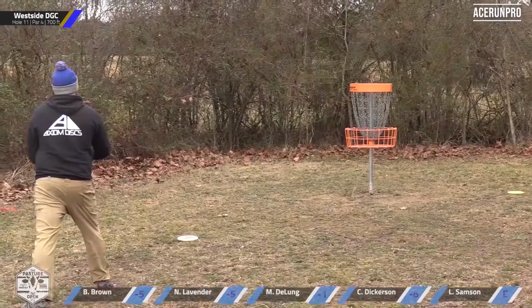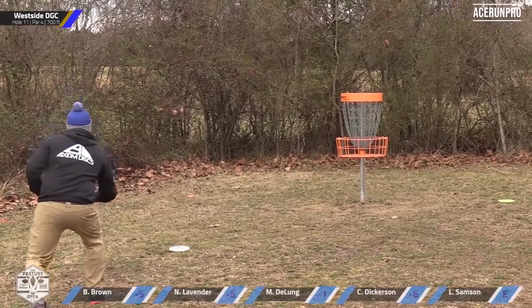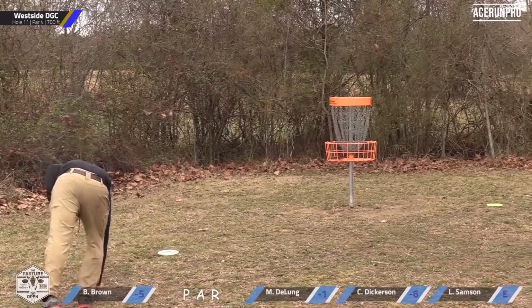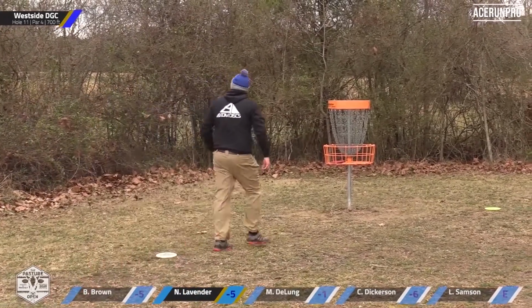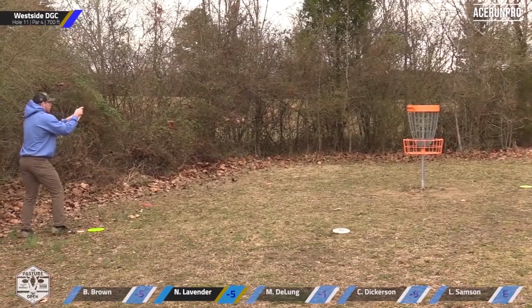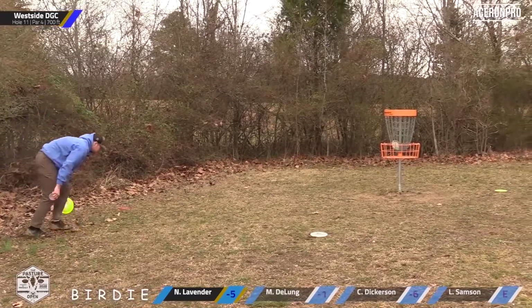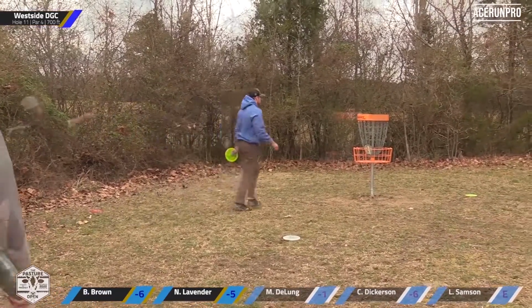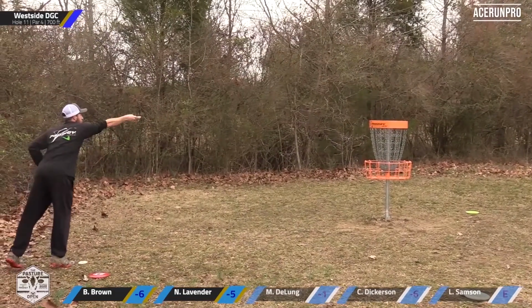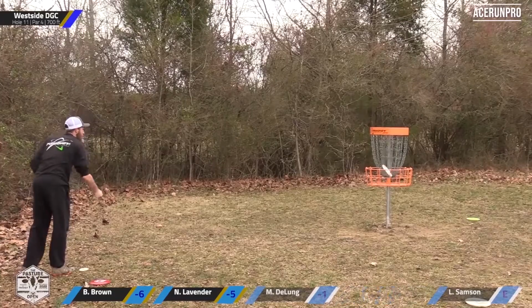He'll likely be able to clean up his par here. We'll see what he's got. A little bit of a tester. But he bangs it. He's played well all weekend long. Yeah, that was a great putt by Nate Lavender right there as we're watching Brandon looking to pop in his birdie as he does. Great play on that hole by Brandon. Yep, Chris looking up to clean up his birdie as well.